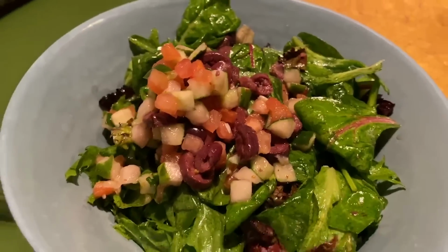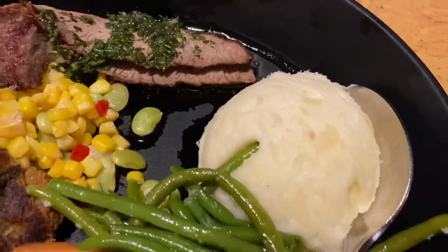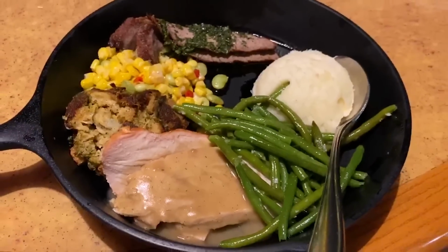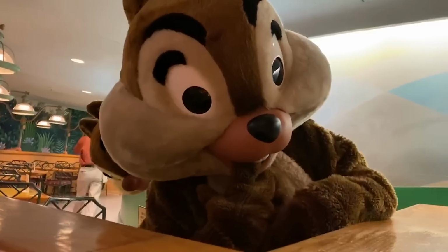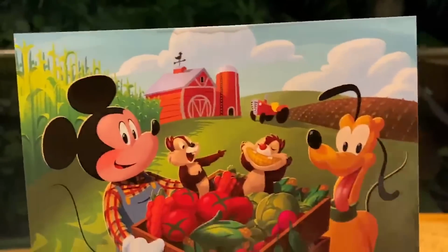Not to mention, character meet and greets have fully gone back to normal here, so you don't have to worry about navigating a modified version of this experience like you would over at like Cinderella's Royal Table. Hugs and autographs are welcome, and I wrote that in capital letters in my script even though you can't see it because it's that important. Now, Garden Grill also manages to find that happy medium between having a fun character dining vibe without becoming an over-the-top rowdy experience.